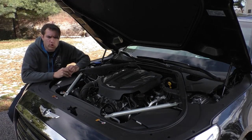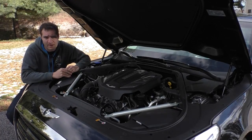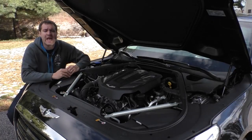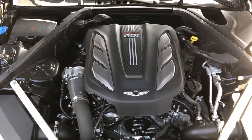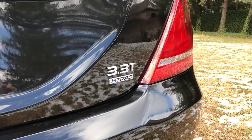Now I'm going to start under the hood. Being the flagship model, the G90 has some serious power, and there are 2 different engine options. You can get a twin-turbo V6 with 365 horsepower or a 5-liter V8 with 420 horsepower. This car has the V6. You can also get all or rear-wheel drive. This car has all-wheel drive, which Genesis has named H-Track.